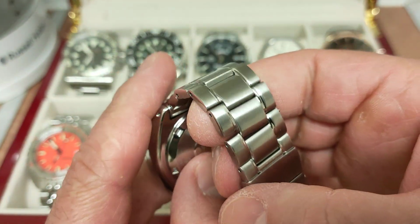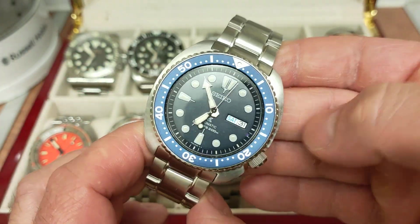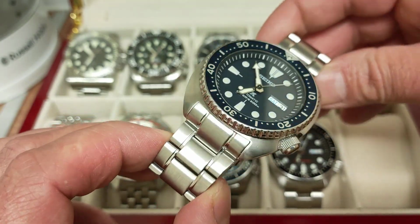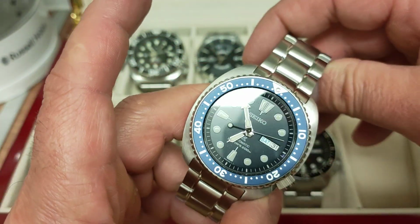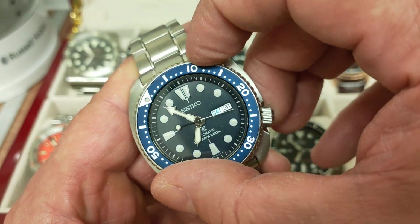I haven't worn it on this literally since I bought it. Not the best bracelet in the world, but actually, now I've put it back on after all these years, I really quite like it. Normally he lives on a Crafter Blue rubber strap, which is great. But this is lovely. And this is the Turtle.